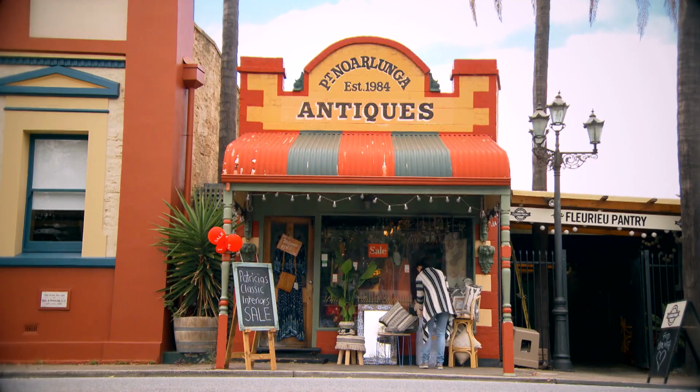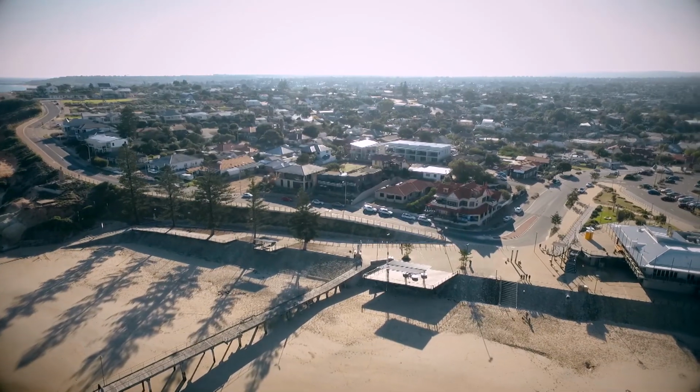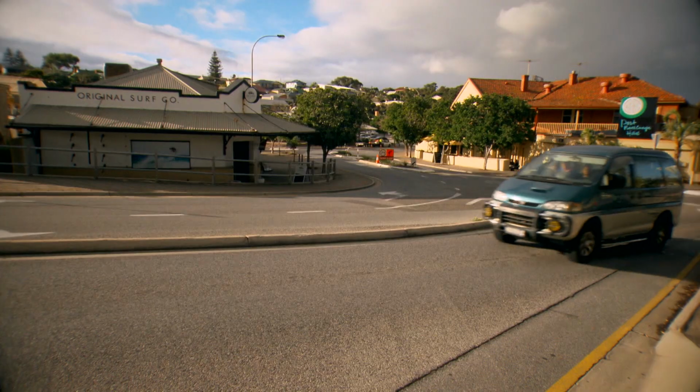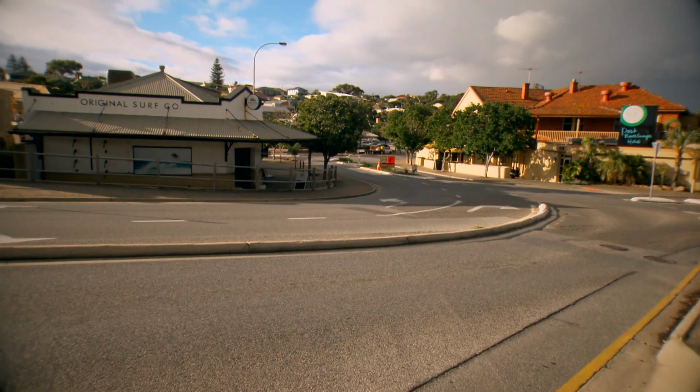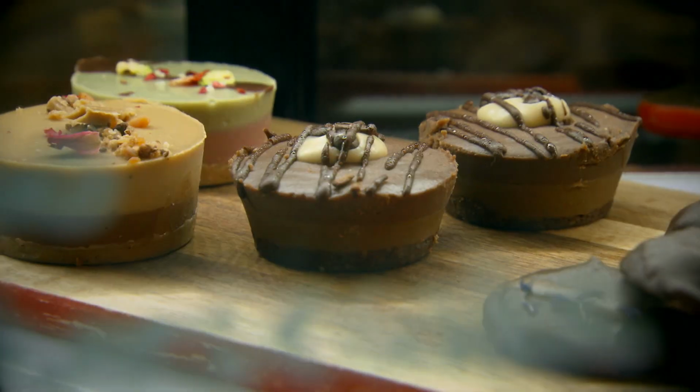Hi, I'm Shane Ramsey, run the local post office at Port Elliunga. Port Elliunga is one of the oldest seaside suburbs south of Adelaide. We love the people at Port Elliunga. Population's about 2.5 thousand. It's original, it hasn't been a lot happen in the main street for many years, so it's still as it was many, many years ago, and that appeals to people to come to Port Elliunga.